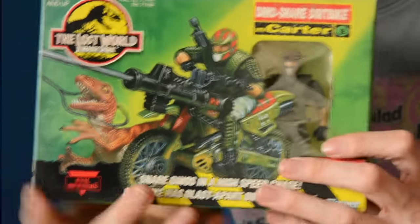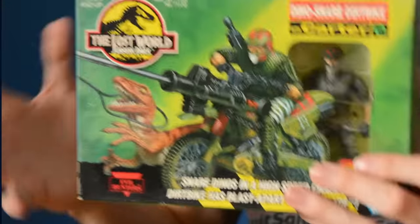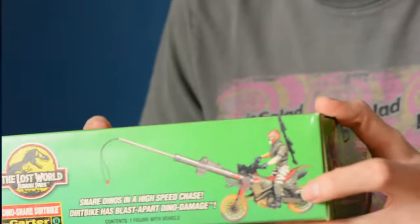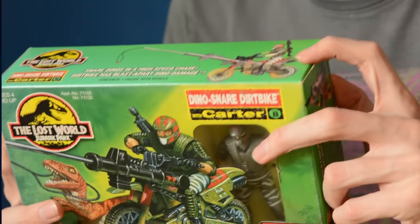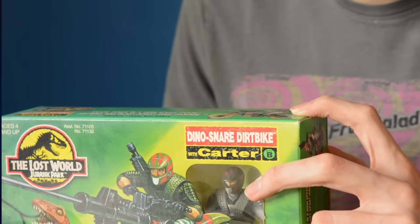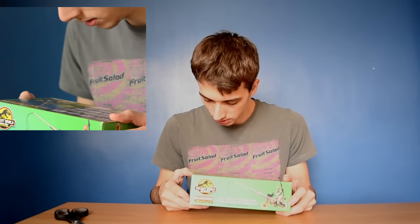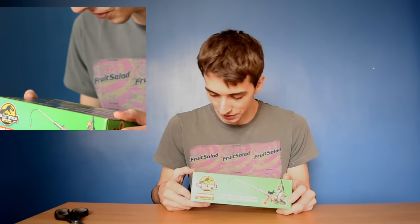And I don't know if it shows you, but the bike can snap in half. It doesn't snap, it's supposed to break, if you click this little bit that's behind it. He comes with a gun. I think I lost that gun. I had no idea he comes with a gun.